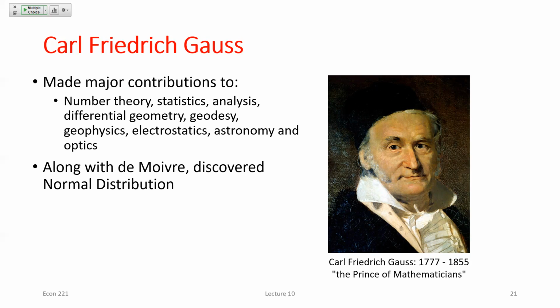Sometimes you'll hear it referred to as the Gaussian distribution, basically his last name. And then sometimes we'll refer to it as the bell curve, right? Because I've erased them all now, but when I had it drawn out earlier, it kind of looks like a bell.